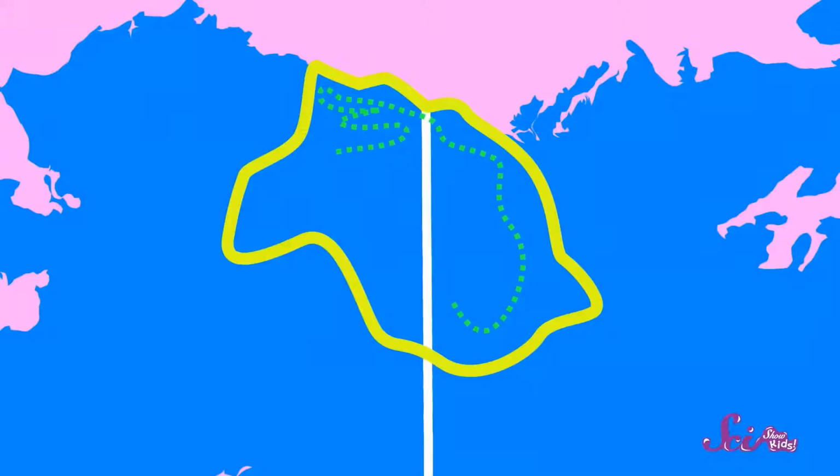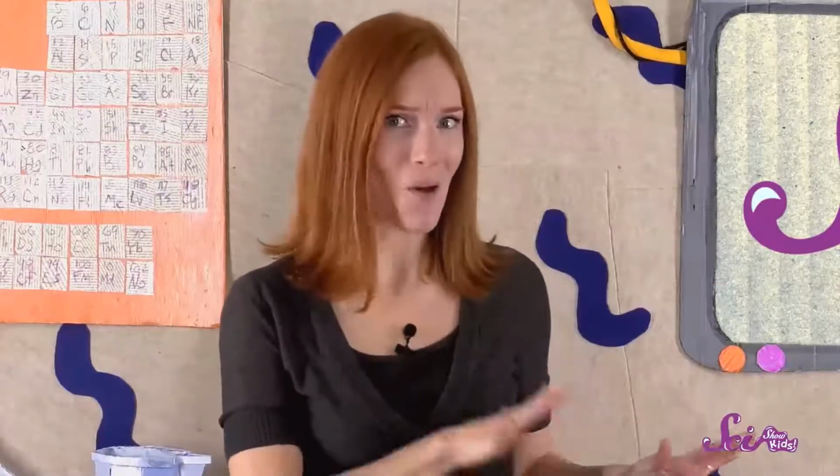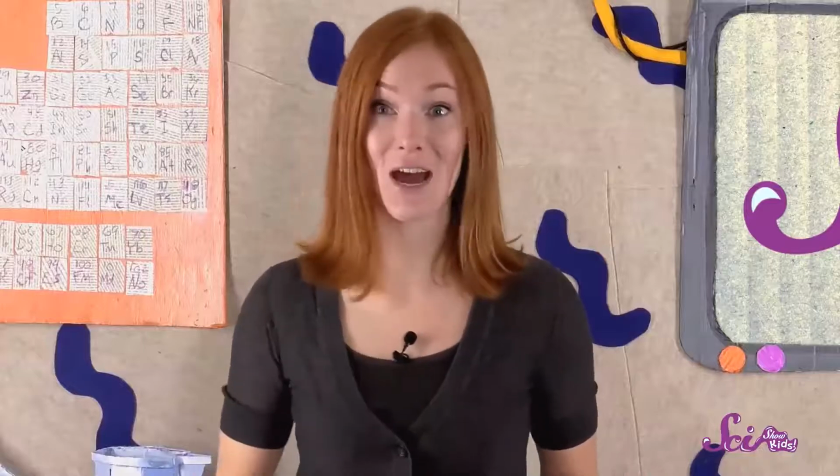Then in the fall, when things start to get really cold, they move back down south where there's more food and the weather is less harsh. Finally, when spring arrives, they start all over again. And at the end of the year, some of these caribou have walked almost 5,000 kilometers. Whew. Now when it comes to migration in the sea, whales go farther than any other kind of animal.